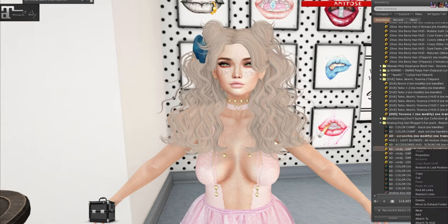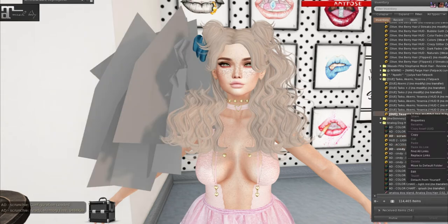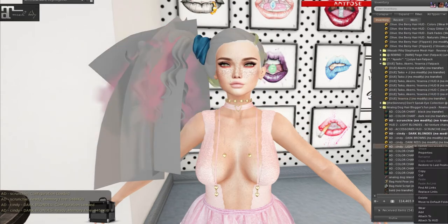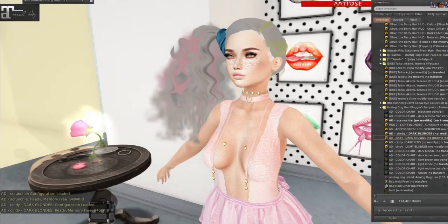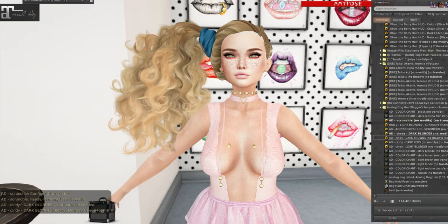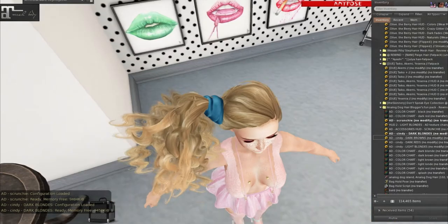And do I wear this? Is this what I wear? Detach. And... yeah, oh my gosh. I feel like a Kelly doll. Not Barbie, like Kelly. This is crazy. That huge scrunchie.